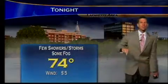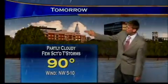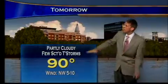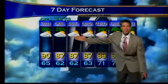All right, forecast tonight, though, 74. A few scattered shower storms, no severe weather, some fog. Tomorrow, 90. The cumulus clouds bubbling up in the heating of the day. Still a decent day, not as hot, but a couple scattered storms later on in the day. Perhaps an isolated storm Friday, but then decent over the weekend.